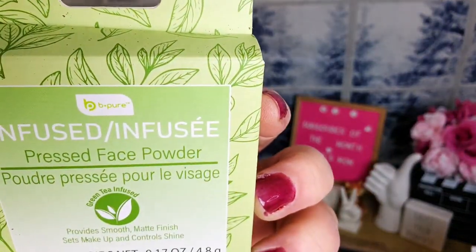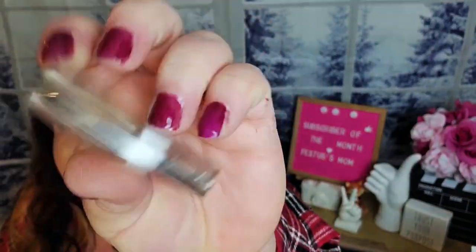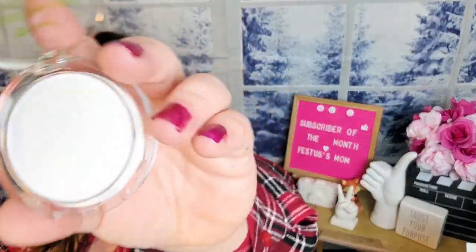I've never even seen this brand before, I don't think. This is Be Pure, and it is a pressed face powder. So let's see what this pressed face powder looks like. I guess it's kind of like a finishing powder. There you go. It's just a compact. It doesn't have any type of particular smell to it. Yeah, it's just like a white finishing powder. I tend to get shiny face in the T-zone, so having a little powder on hand does seem to help with that. So we'll see how that works. It feels nice, and I like that it doesn't have any kind of weird smell.